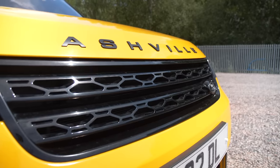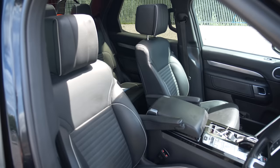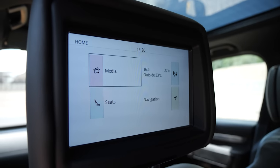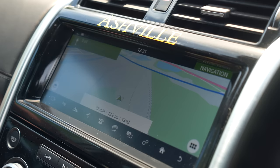It's a HSE Luxury with an 8-speed gearbox. It's got the black pack. It's got a sunroof, 22-inch wheels, rubber floor mats, heated and cooled leather seats, TVs in the headrest, lots of storage compartments, rear fridge, windscreen projection display, Sat Nav, reverse camera.